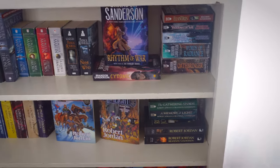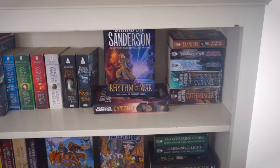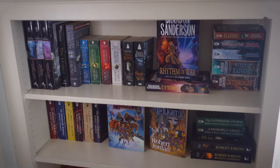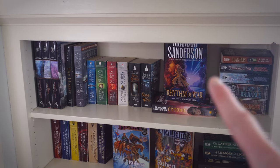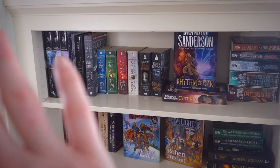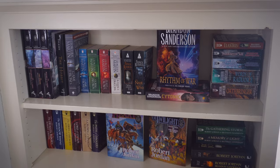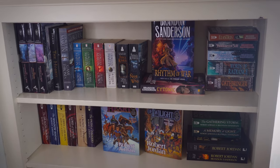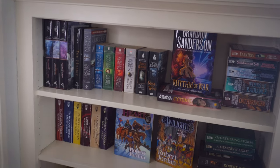Okay, so this is an overview of this built-in here. So I put all of the Brandon Sanderson kind of in this one area here. We have some Lord of the Rings and then Game of Thrones there. I thought this just was like the high epic fantasy shelf. I really like how it turned out. And I think the mass market paperbacks don't really look that bad.